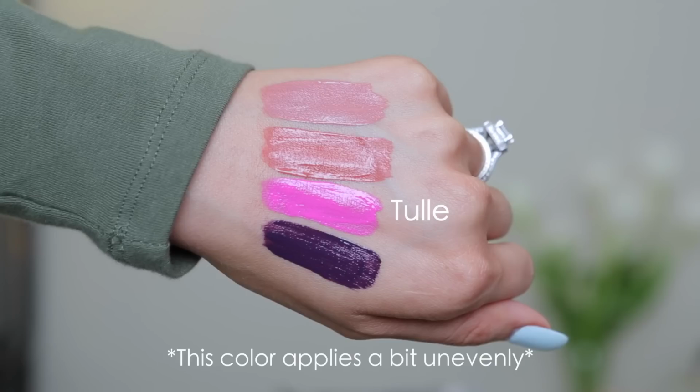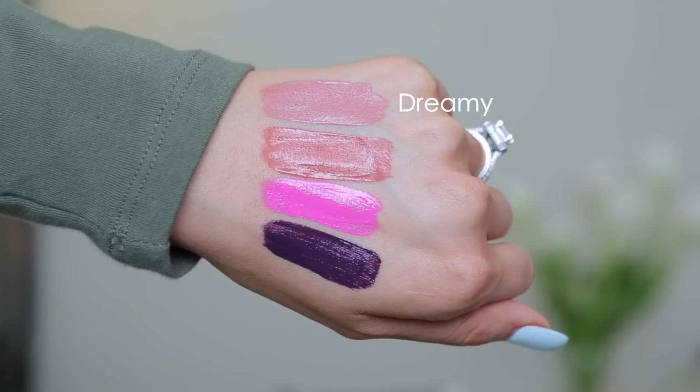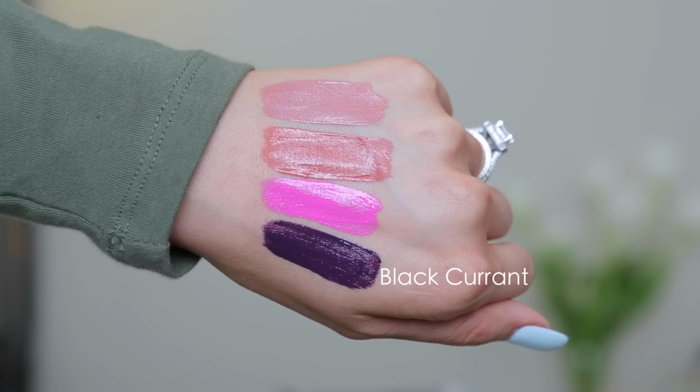I have this color, which is Fleur. I have this one, which is Tulle. This is a really hot Barbie pink. I have this color, which is Dreamy, and it looks kind of similar to Stone from Dose of Colors, a softer pink nudie shade. And then I have this one, which is Black Currant, which is a really deep grapey color.